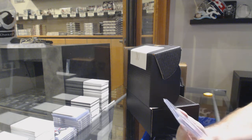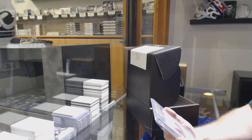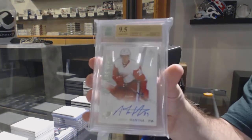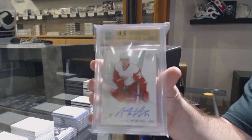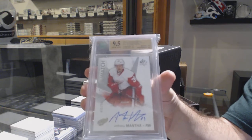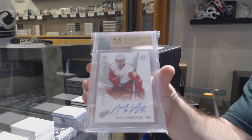We've got a Future Watch autograph for the Red Wings, Anthony Mantha. 9-5 Future Watch auto, Anthony Mantha.